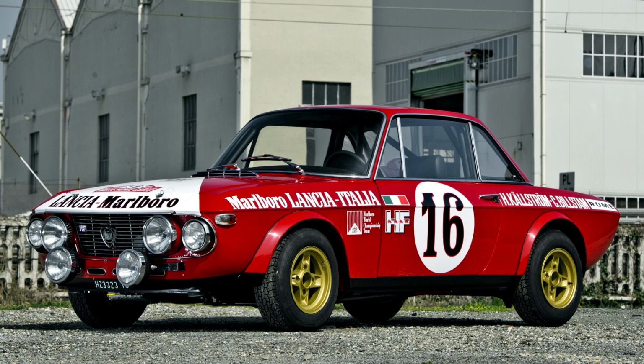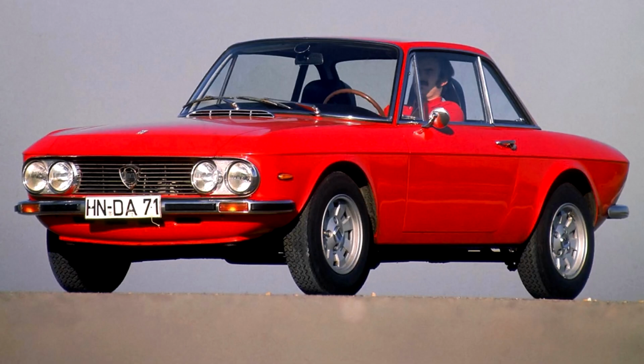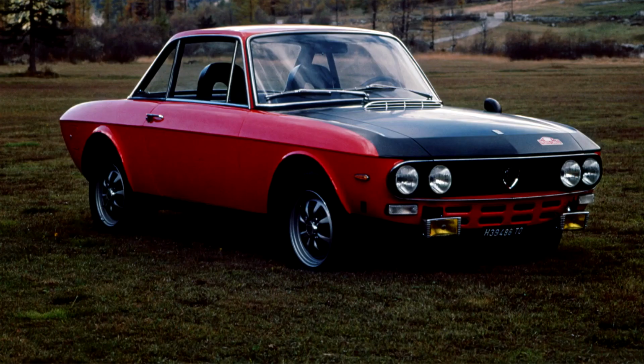Perhaps it is no coincidence that one of the first victories of a Fulvia Coupe 1.3 HF is by an all-female crew, a rarity more now than then. At the 1968 Sestriere Rally, the irrepressible Pat Moss, sister-in-law of the world-famous British driver Stirling Moss, navigated by Swedish Elisabeth Nyström, took the victory ahead of three other Fulvia HFs in the expert hands of the official drivers, Källström, Barbasio and Andersson. It is not a matter of chivalry.